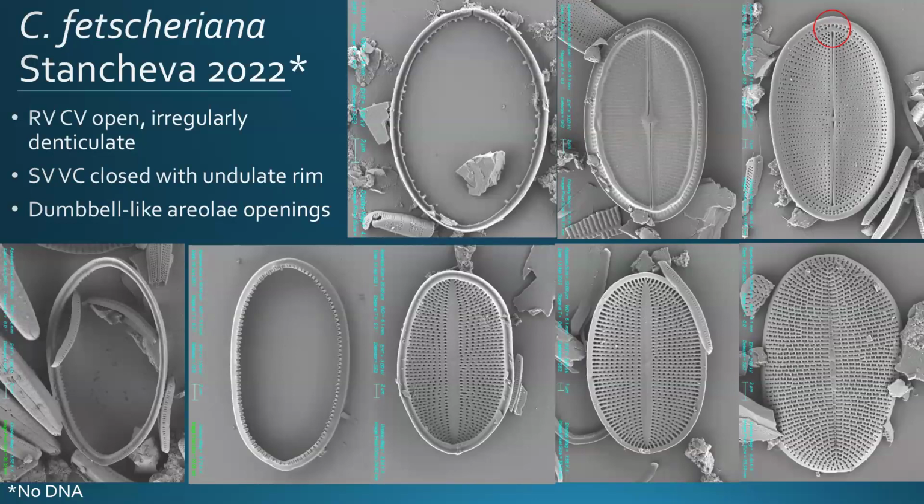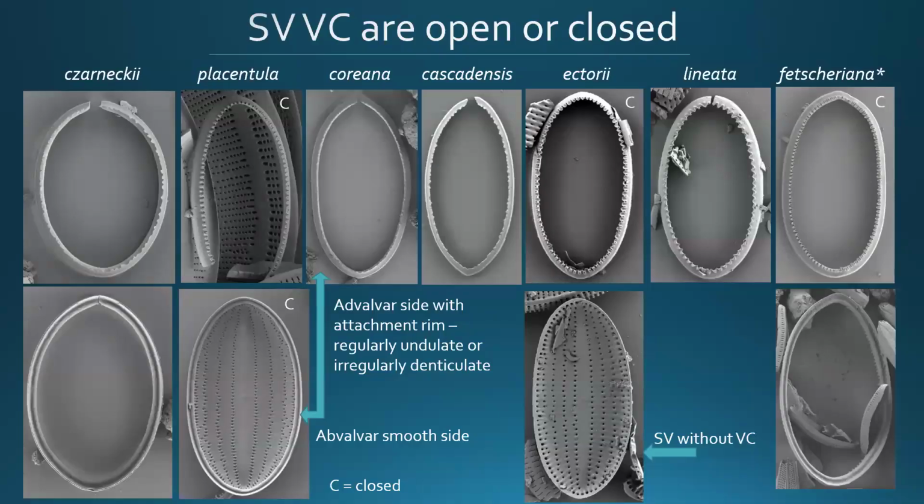And here, very quickly, the last species which I described without genetic data, but it again has a very distinct morphology, is Cocconeis fetcheriana, which has again very distinct areolae and a closed, very robust sternum valve valvocopula, which could be distinguished only with light microscopy.